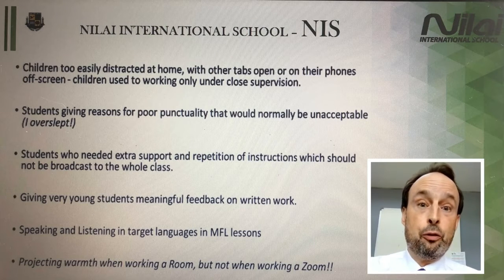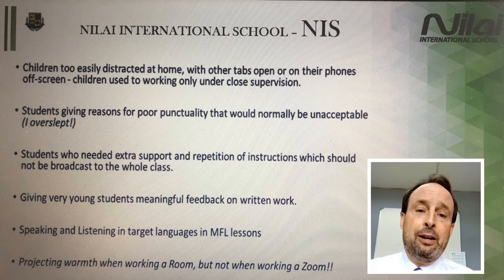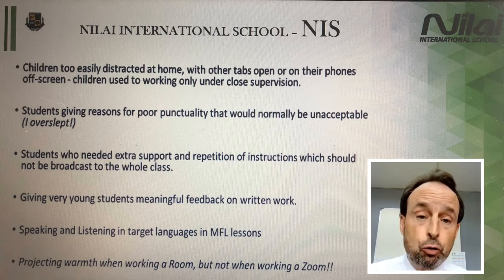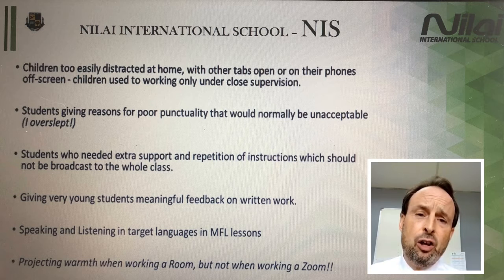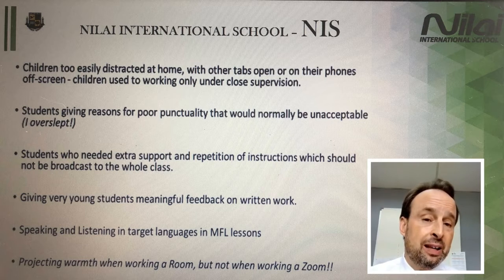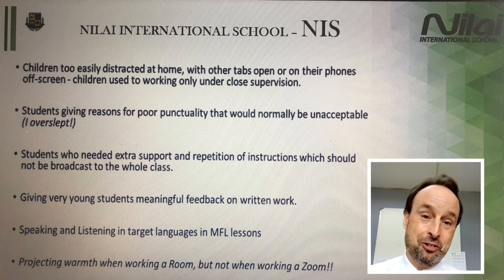And here are the rest of their concerns. And it is just so much easier to work a room with your charisma and magnetism and human qualities than it is to work a Zoom and to reach out and to connect with people in the same way. So how can you do that? Because it's an essential part of education to do that.